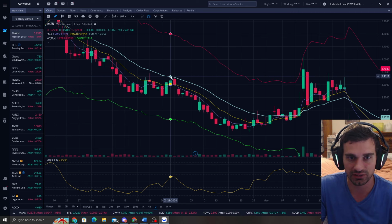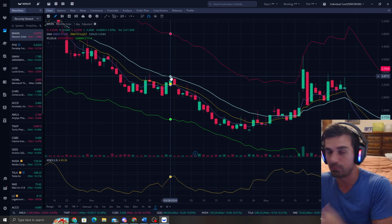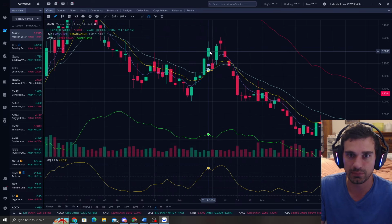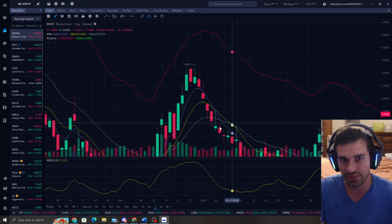The last time it touches here, algos know what's going to happen. People who don't understand the system buy when it hits that, and guess what? They bag hold for a very long time. Same thing in here. We hit the EMA20, and then it goes down. Hit the EMA20, it wants to go up a little, and then it goes down.